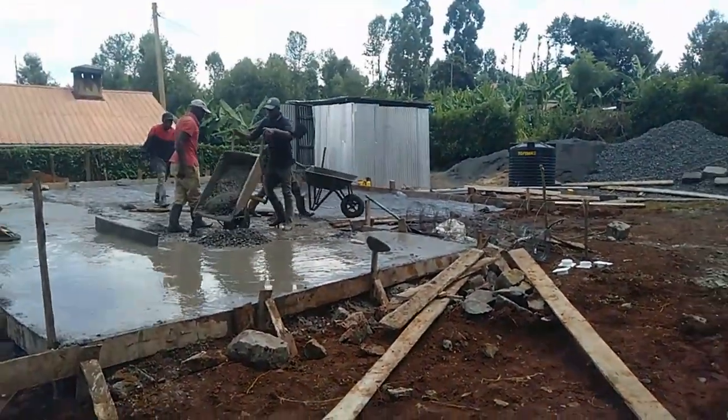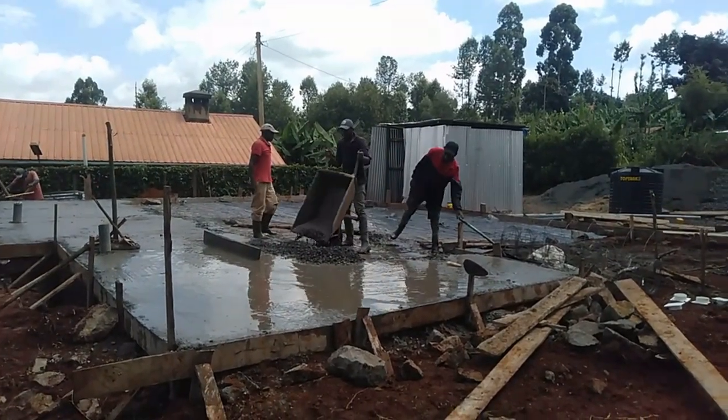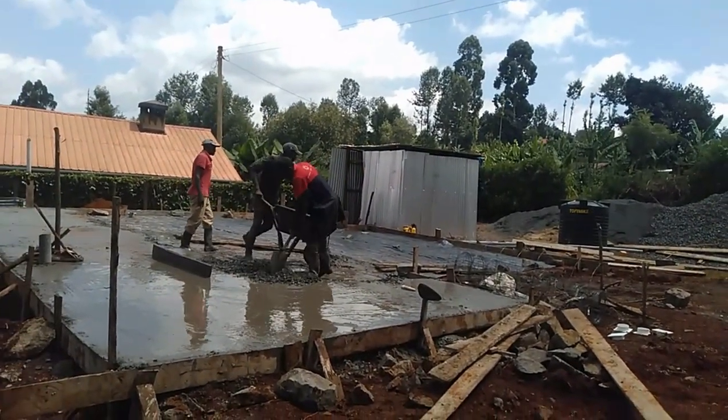So let's see what happens as the day goes along, whether they will finish early as I expected. Time has gone. By now it's around 10 a.m. and they have not even started mixing the concrete.